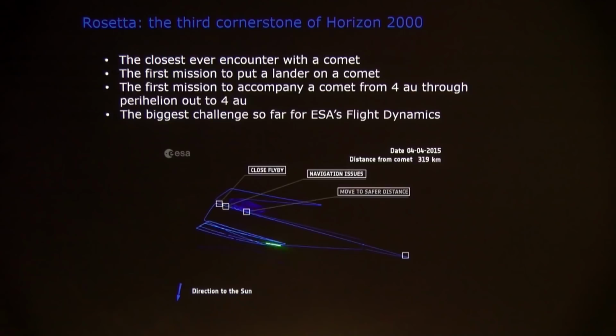You see here from the orbits, if you are at the comet, you cannot just go around and round and round like Mars. You have to actively direct your spacecraft. Unless you are very close to the comet, then gravity is high enough so that you have orbits like around the moon. But most of the time we had to fly quite interesting shapes here.